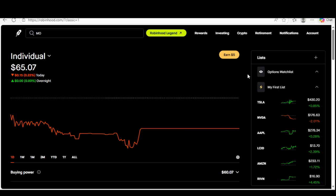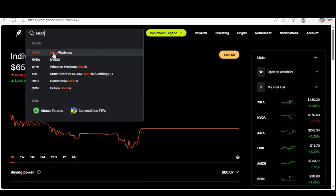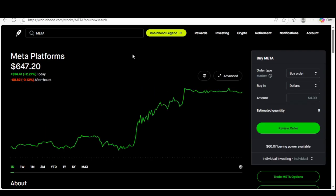Now, as per the last video, I did give you guys some homework, and the homework was to research the 3 stocks. I've just gone ahead and bought the first stock, so now we're going to buy the second one. That second one was Meta Platforms, and that ticker is META. For those of you that are new to investing, Meta Platforms is formerly known as Facebook.